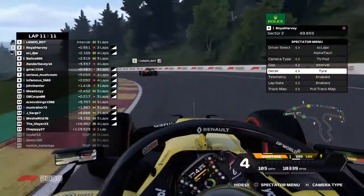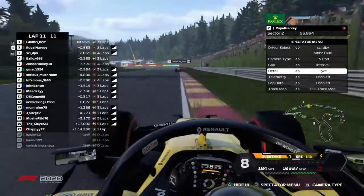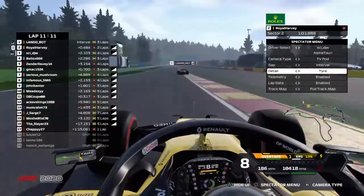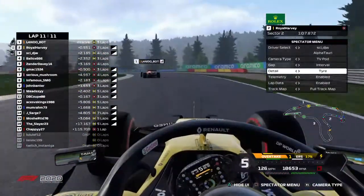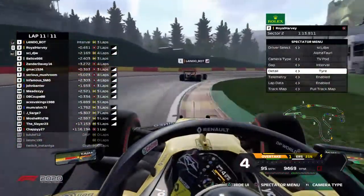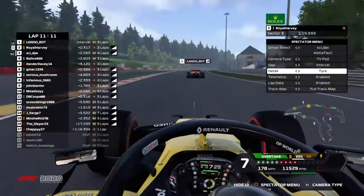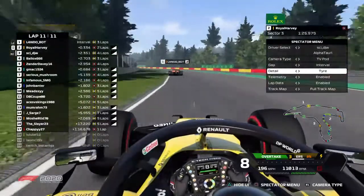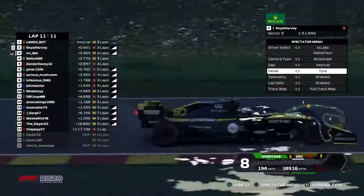He lost the back end, which has given Landobot a bit of breathing space. Going through Pouhon now, and Harvey hoping that he can set this up for the bus stop chicane, the very last corner. And now this is Stavelot, and onto a long straight, which will include the fast left-hander of Blanchimont. Royal Harvey is using overtake, but he's running out of it as well, so he might have to turn it off, and that could give Landobot just enough of a gap.